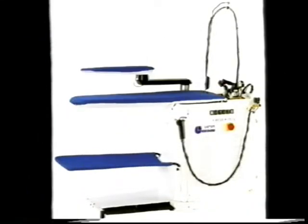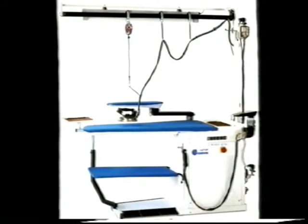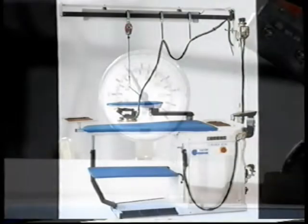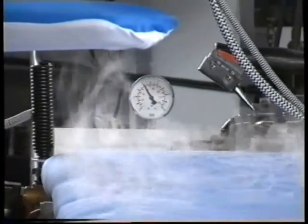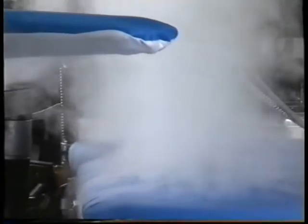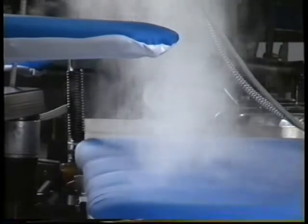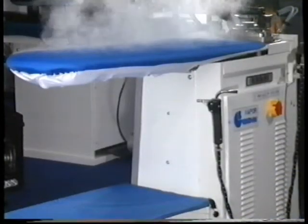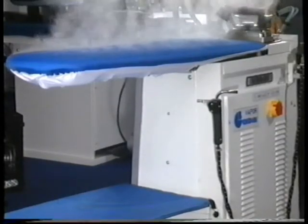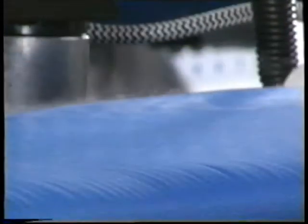On the two types of ironing tables called Vapor GB and Vapor GBS, the upsteaming is effected uniformly on the whole board. With this function, the operator is not bound to steam the garments only by means of the iron, but is able by simply pressing a pedal to speed up this operation considerably. Apart from the uniformity, you can also control the rapid steam expulsion from the board.